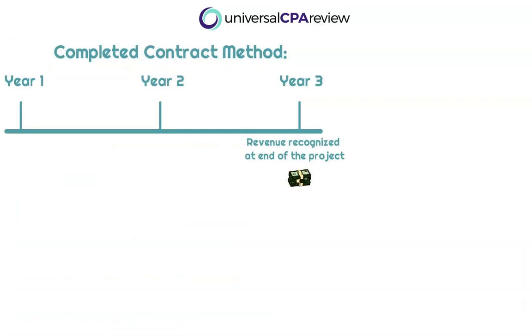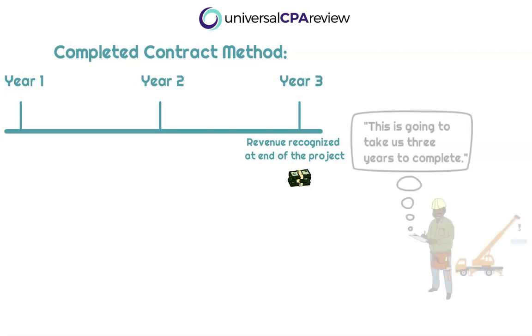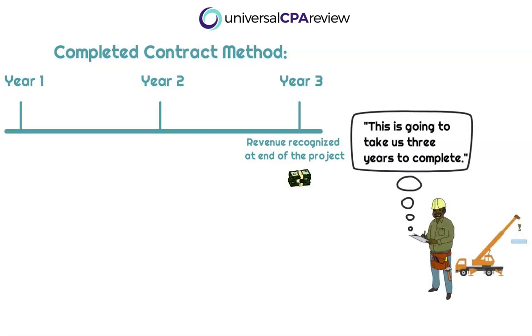Alrighty, let's start by breaking out the simpler method of recognizing revenue for long-term contracts, and that's the completed contract method. This is only a US GAAP reporting standard. Under this standard, we're recognizing revenue at the completion date of the contract. So Bo is conducting a construction project to construct this skyscraper, and it's going to take the company 3 years to construct. Well, then revenue is not recognized until year 3, and that's when the project is completed.